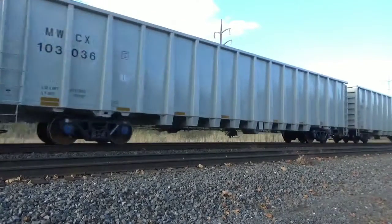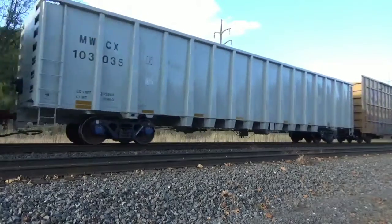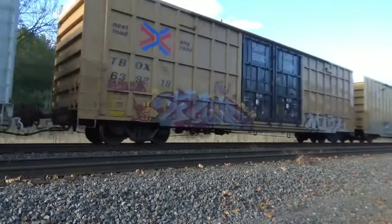15T, westbound on Main 1. Westbound on Main 1 on the Harrisburg line, here at CP Wyomissing.